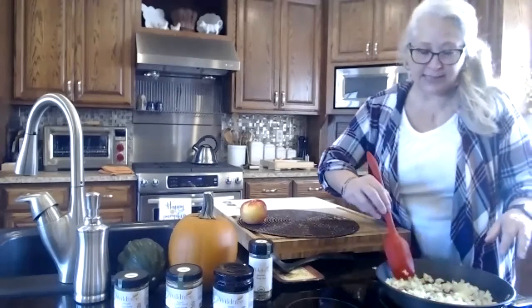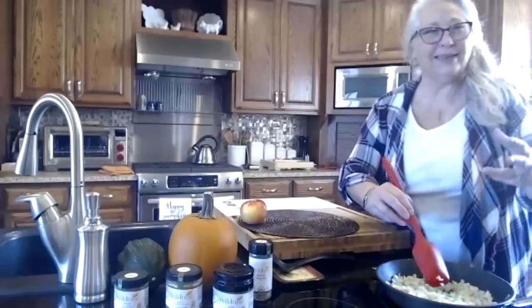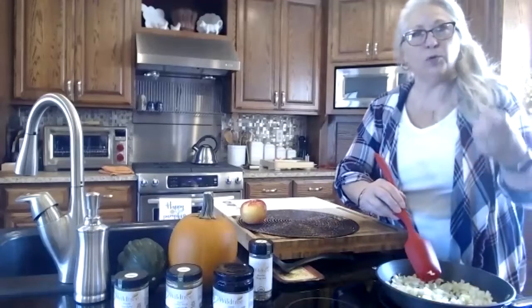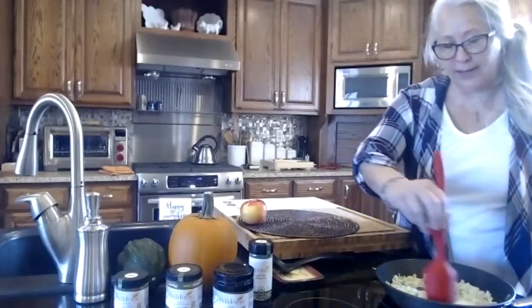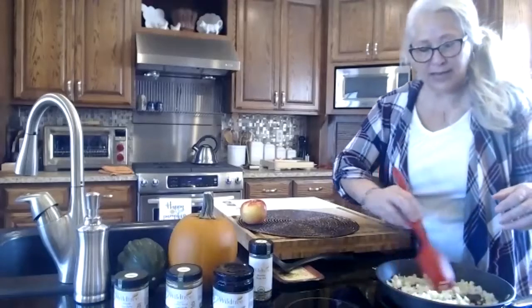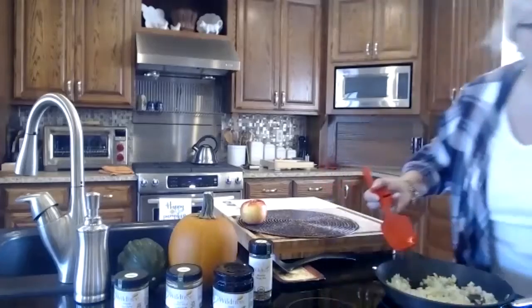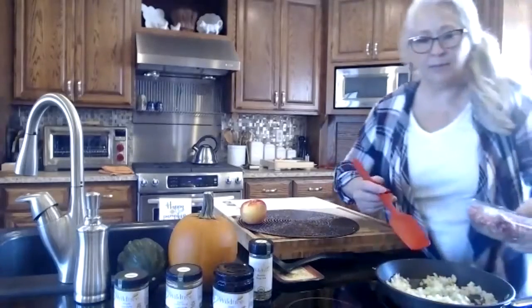That's going to get started. And again, the celery starts to break down as it cooks and the onions become translucent. And next, I'm going to add in my sausage.